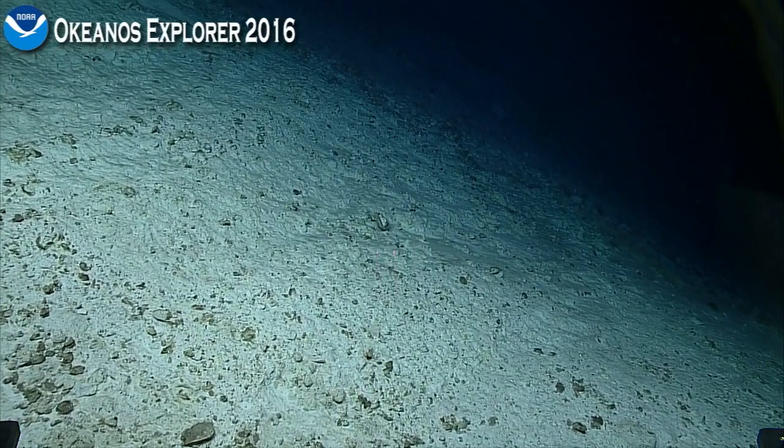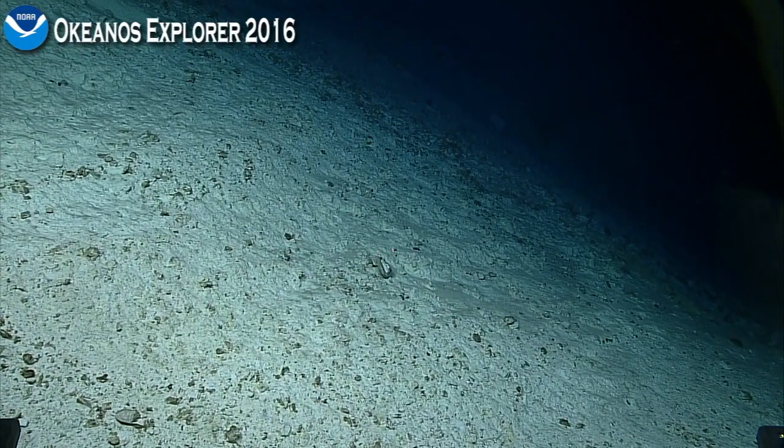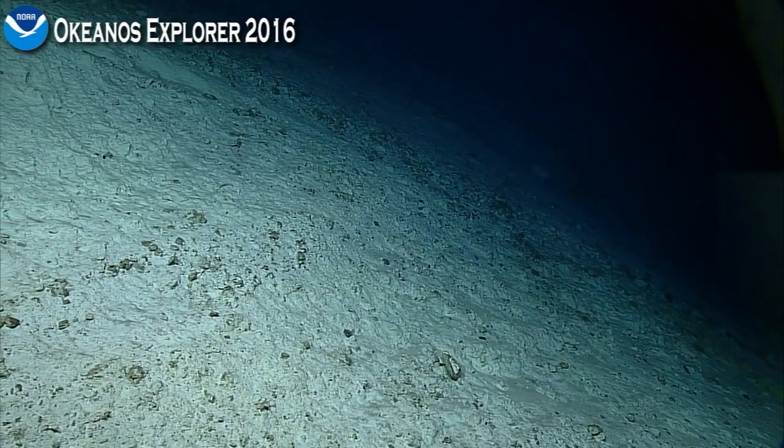There's a white scar just ahead of you, right above the lasers. Do you want to zoom in on that? Not necessarily. If we were looking at something like this, we ought to be moving. We were actually going to head over here. Yeah, this scar over here.